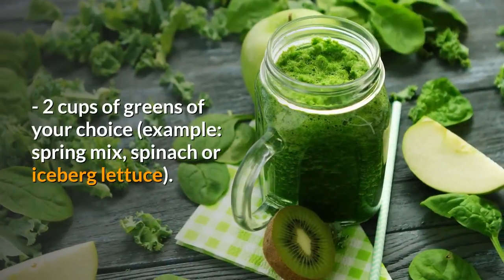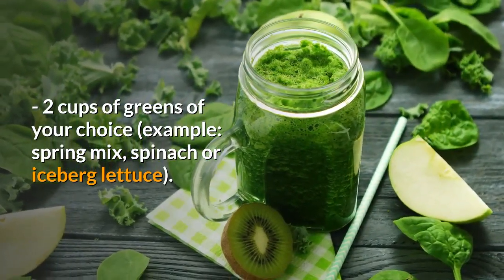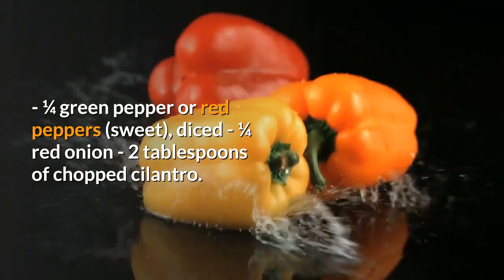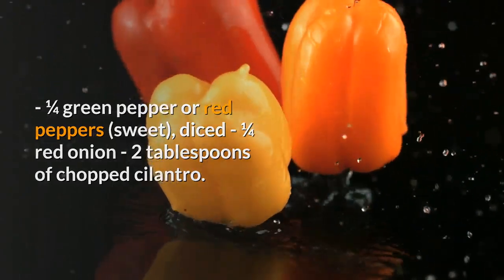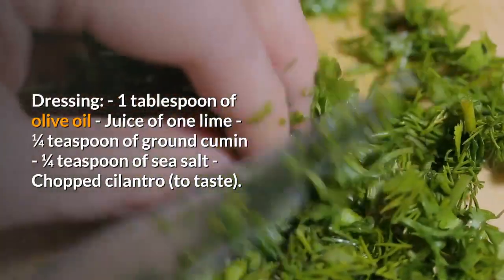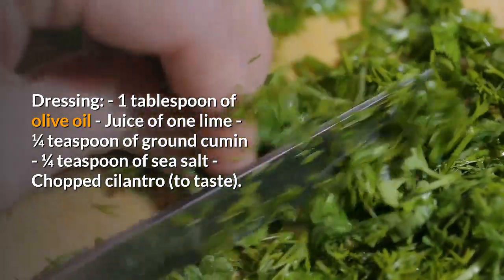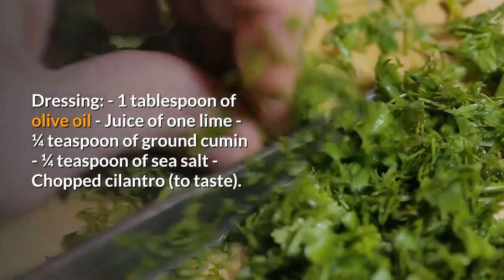2 cups of greens of your choice, example, spring mix, spinach or iceberg lettuce. 1/4 green pepper or red peppers, sweet, diced. 1/4 red onion. 2 tablespoons of chopped cilantro. Dressing: 1 tablespoon of olive oil, juice of 1 lime. 1/4 teaspoon of ground cumin. 1/4 teaspoon of sea salt, chopped cilantro to taste.